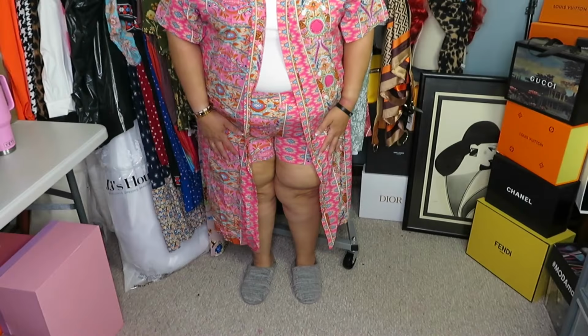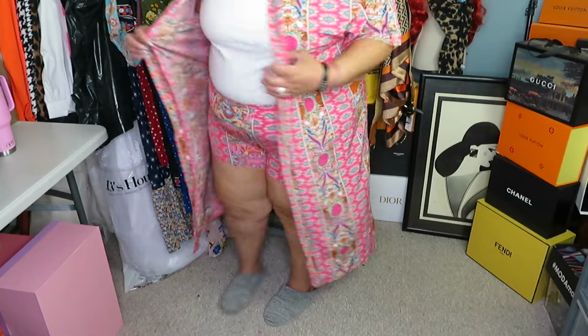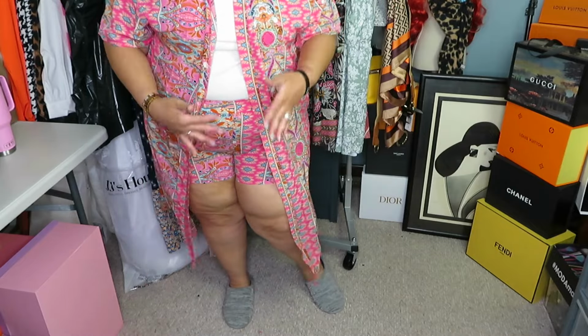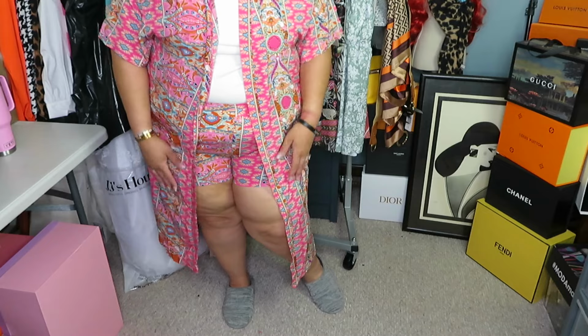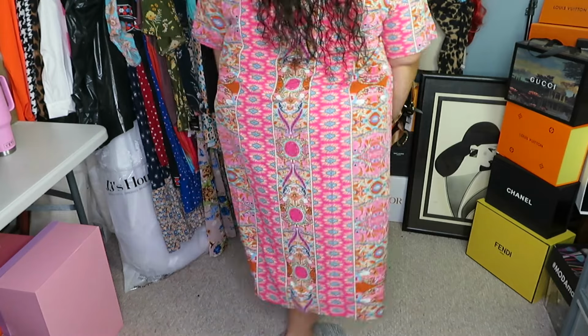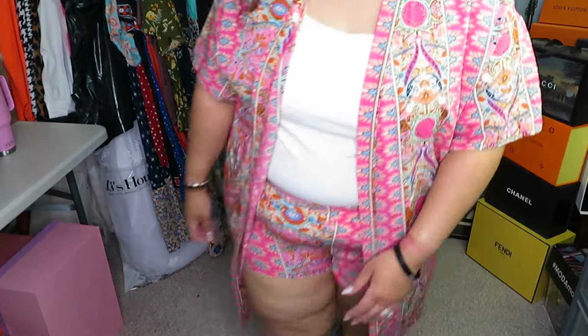Okay, let's show you guys the jacket. The jacket is really cute. I actually kind of dig the length on it. It's just really flowy and warm. If you got this and say the shorts don't fit you, but you love the jacket, you could just use this as a swim cover up or something, or pair it with something else, you know, be creative. But yeah, it's a no for me, dog.